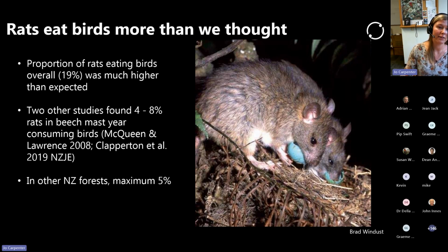The first is that we are the first study to have used a DNA approach to look at diet, and we know from other studies that these molecular approaches are much more sensitive at detecting bird consumption. Rats finely masticate their food, and it can be really hard to tell if they have eaten a bird. So the DNA approach gives you a little bit more insight. The other thing that could be going on, at least in reference to the studies that were done in non-beech forests, is potentially rats just do eat birds more in beech forests just because they're simpler, less resource-rich systems overall. And maybe if you're in a warm, fruity podocarp forest, potentially rats don't eat birds quite as much.